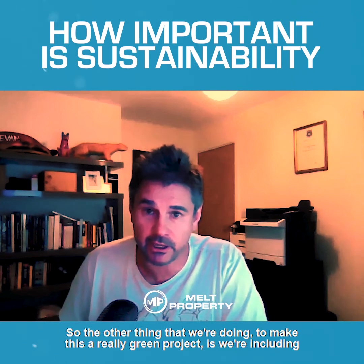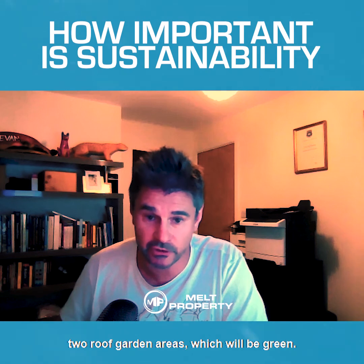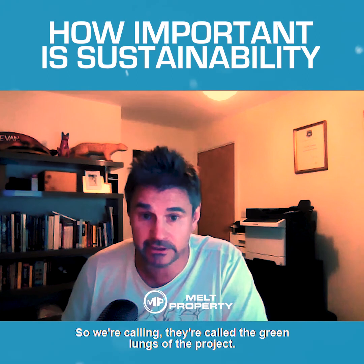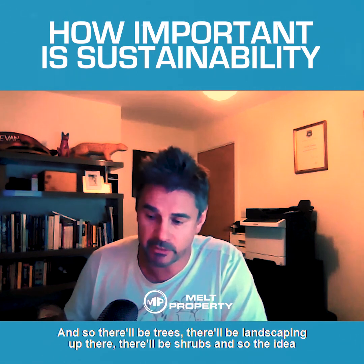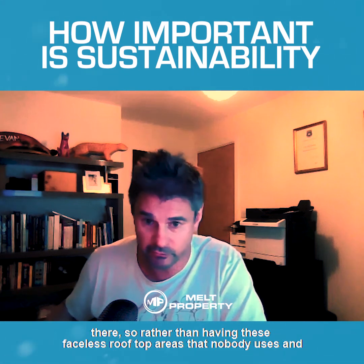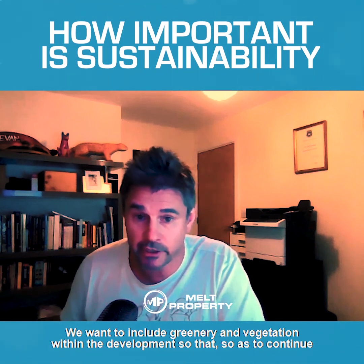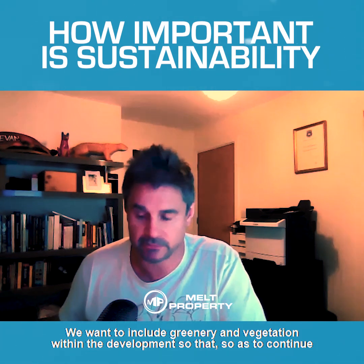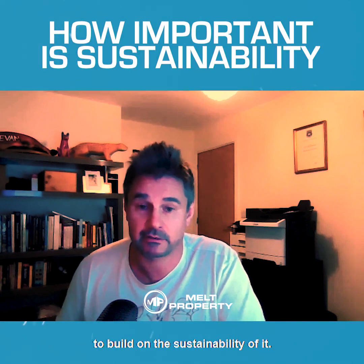So the other thing that we're doing to make this a really green project is we're including 2 roof garden areas which will be green. So they're called the green lungs of the project. There'll be trees, there'll be landscaping up there, there'll be shrubs. And so the idea is, rather than just have these faceless rooftop areas that nobody uses and that are just bland, we want to include greenery and vegetation within the development, so as to continue to build on the sustainability of it.